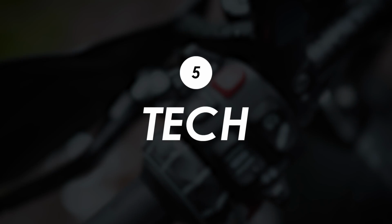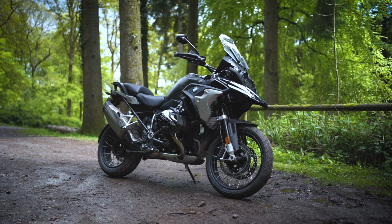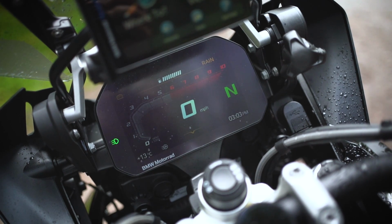And look, it wouldn't be a GS review if we didn't talk about the tech and accessories, and this press bike is absolutely kitted up. You're going to have to excuse me as I delve into the full list because I can't remember it off the top of my head. So we've got the TFT dash with multimedia connectivity.